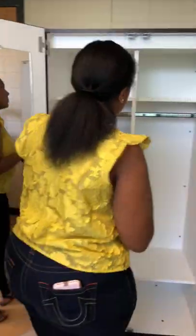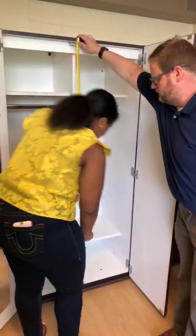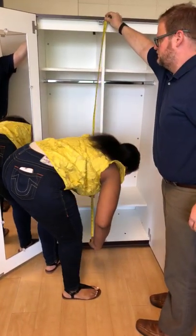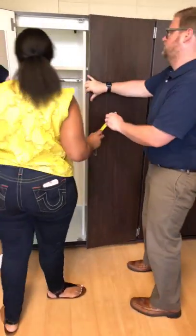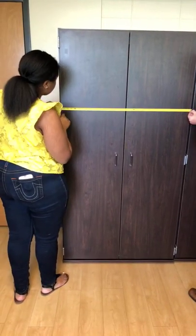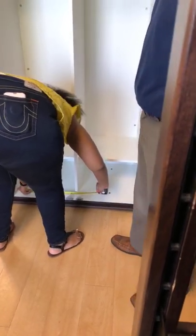Your best configuration. Could we get a measurement of the wardrobe? Yes. Please. Christopher, could you help me? So it's going to be 70 inches to this lip. Tall. Six inches wide. And then could we get a measurement of space at the bottom of the wardrobe? So I'm assuming those little storage boxes. So this one is going to be 22 inches deep. 22 deep. 17 inches wide.